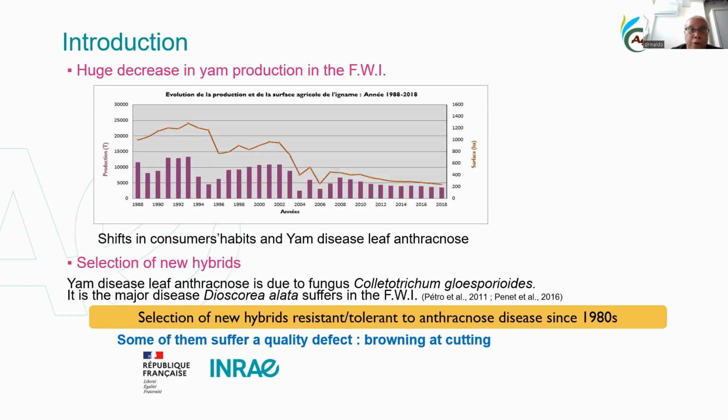This diagram shows the huge decrease in yam production in the French West Indies over the last 30 years. This decrease is due to shifts in consumers' habits, but also to a yam disease called leaf anthracnose. This disease is due to a fungus named Colletotrichum, and it is the major disease Dioscorea alata suffers from in the French West Indies.